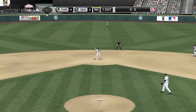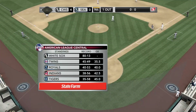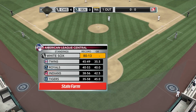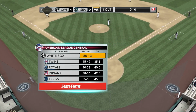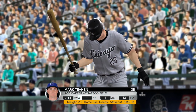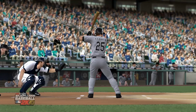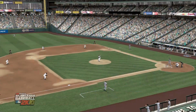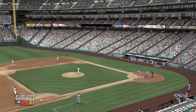Coming up at the trade deadline now, here's what the Central Division looks like, courtesy of the State Farm Standings Board. First place, the White Sox. Twins in the second spot. In third place, it's the Royals. In the fourth spot, it's the Indians. And rounding out the list, the Tigers. In the tough AL Central, we all thought the White Sox would finish down in the pack, but instead, they're sitting on top and making us all look silly.